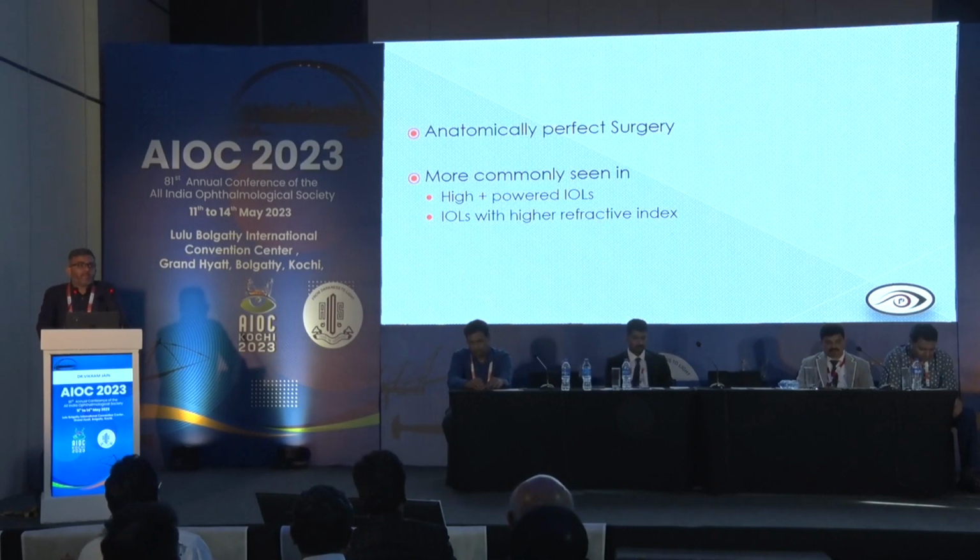Basically, it's an anatomically perfect surgery. If it's anatomically imperfect, the patients don't get negative dysphotopsia. So negative dysphotopsia means that you have done a very good job, but the patient will complain about this. It's more common in higher powered IOLs. This is how a patient would typically describe it.